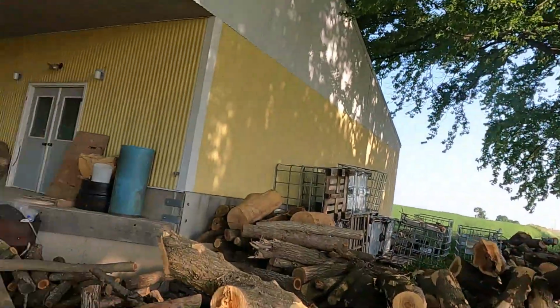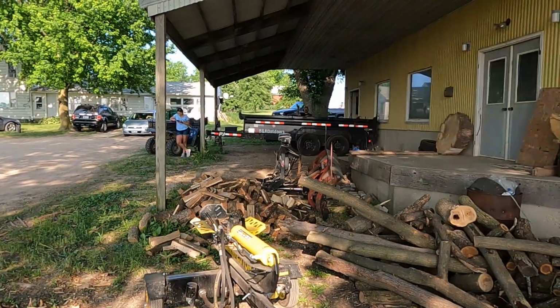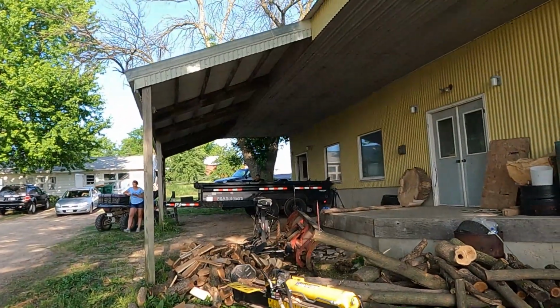We're back here in the Woodyard. We got some help. Con is right there. Justin is on the other side of the trailer, eating his meal for the night.